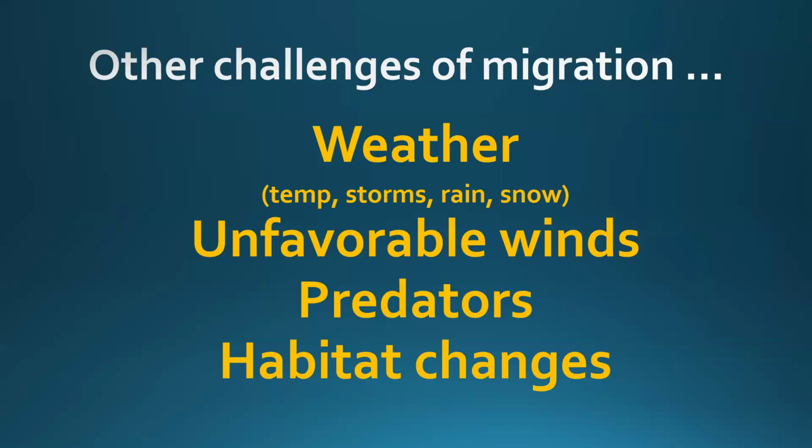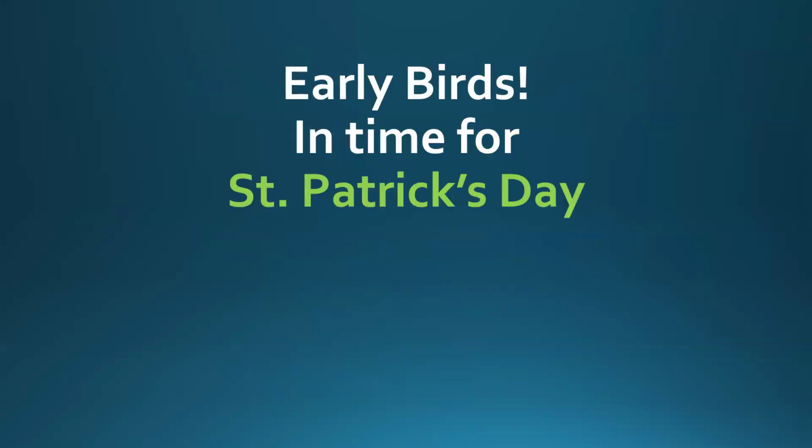All of these things you see on the screen right now get in the way of them moving their way north that could meet their demise or just favor them beautifully. If they get lovely weather, warm, and the favorable winds from the south pushing them north at the right speed, and they miss all the predators, and the habitat that they were in last year is there and abundant, life is good. But if any of those things change, it's tough. It's tough on them.